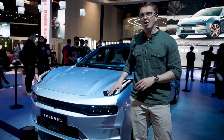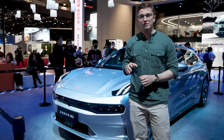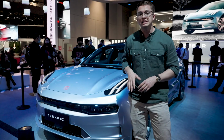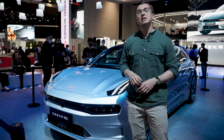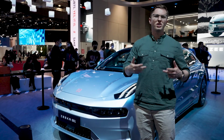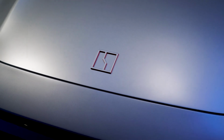But before we talk about the car, let's talk about that name for a second. The Z in ZEEKR is said to be derived from Generation Z, a younger, more technologically in-tune group of consumers. The ZEEKR sub-brand is said to be positioned to appeal to their high demand for digital connectivity and widespread acceptance of electrification. The rest of the name, well, that comes from geek, a term that's become somewhat of a catch-all for anybody with a passion for technology.